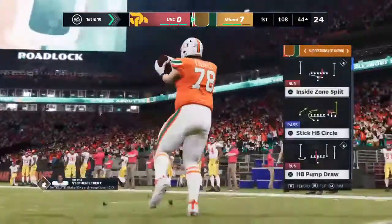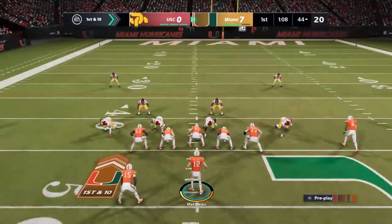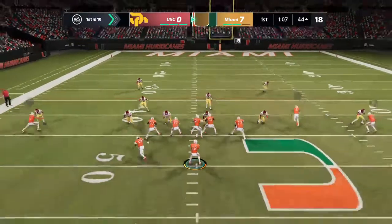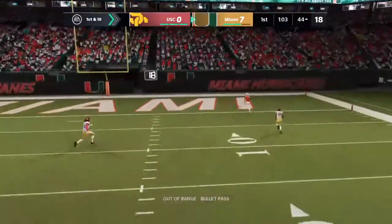There are 2 words that we hear coaches say all of the time. One starts with a B, one starts with an S. Ball security. And they preach it. They have it up in meeting rooms, right? You see the signs. They talk about it all the time.